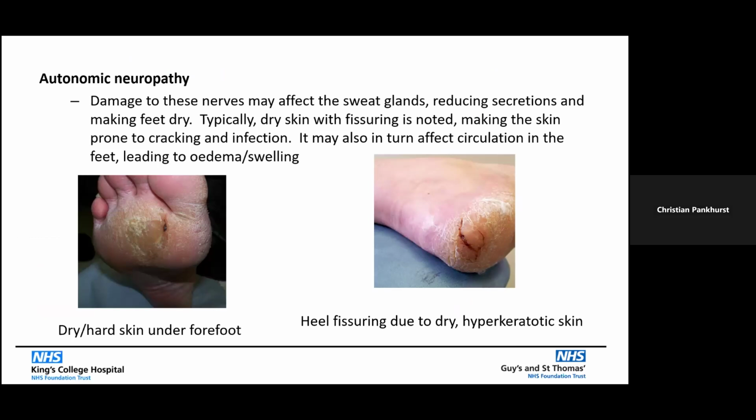With autonomic neuropathy, there is damage to the nerves which affect the sweat glands, which reduces secretions and makes the feet very, very dry. Dry skin and fissuring can be noted, which can make the skin prone to cracking and also infection. It can also affect the circulation of the feet, leading to edema and swelling.